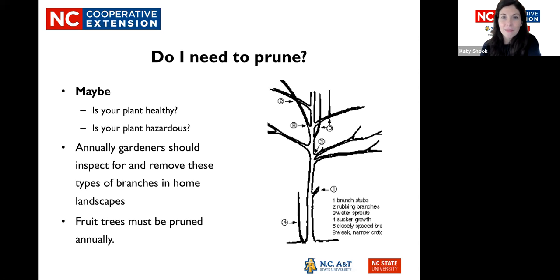Yes and no, maybe. It depends on the health of the plant. If you're otherwise happy with the health and performance of your plant, you do not have to prune. Pruning is really to correct the plant sometimes or ensure best health.